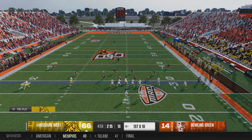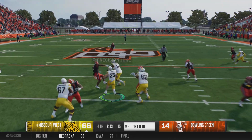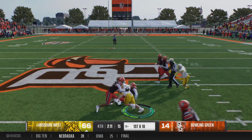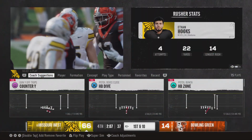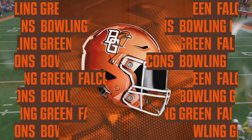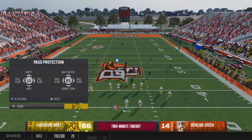This offense has really been clicking in the game so far, Jesse. No doubt. Everything their play caller is dialing up, these guys offensively have been able to go out and execute. Yeah, and it's just maintaining the lead. Keep doing what you've been doing. You've got a big lead. Let's just keep piling it on until they find an answer.